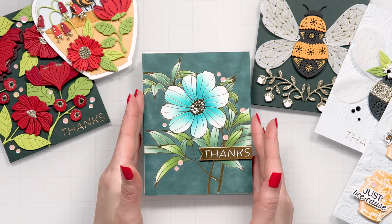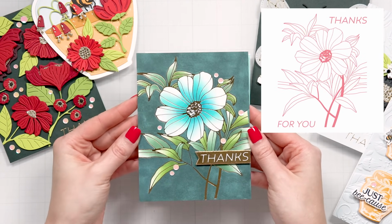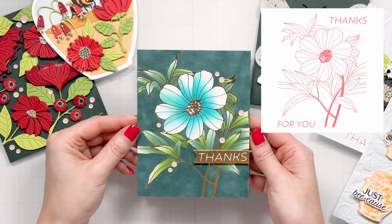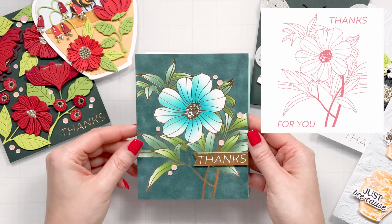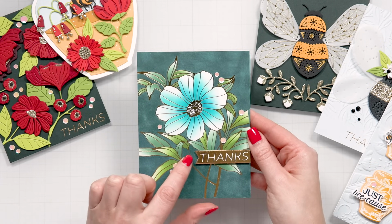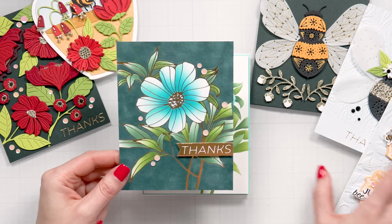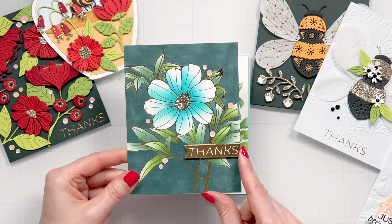Next, we have a combination of the Glimmer Hot Foil Kit of the month. It's that beautiful, stunning floral. It is the size of an A2 card, so it is sized perfectly to fit an A2 card background for you. I also have the thanks foil here. I've actually done reverse foiling for this card. Here it is foiled normally. Here again, it is foiled normally. Here it is reverse foiled.